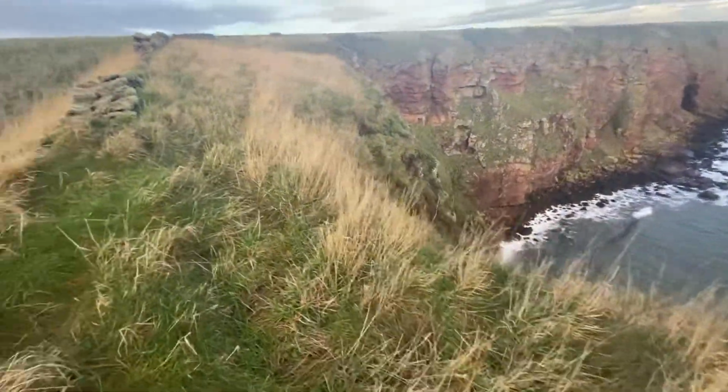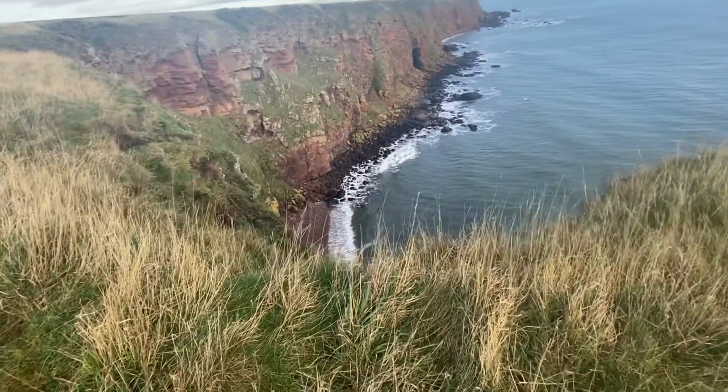So you just have to be so careful. Look at these narrow gaps, down to another hidden bay down there, look.